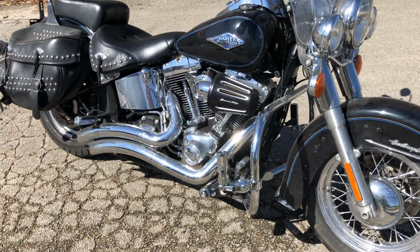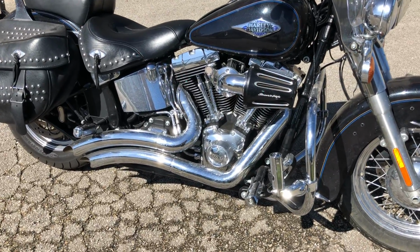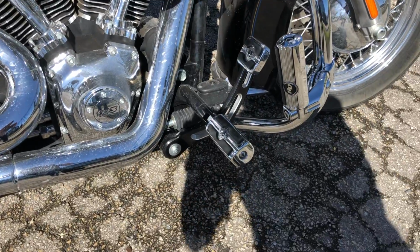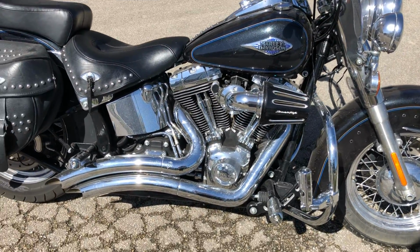Obviously, we got the engine guard there with the highway pegs, the Vance and Hines Big Radius pipes, the Screamin' Eagle High Flow Breather. Really cool setup. Also has forward controls have been added to the bike. That's a really cool move. A very cool customization that's been done.